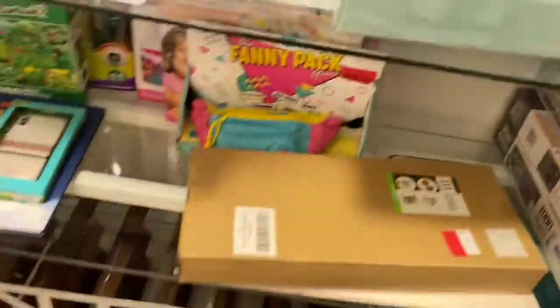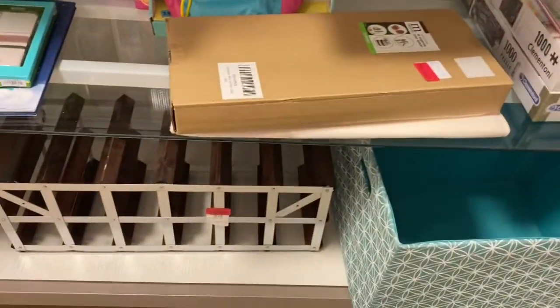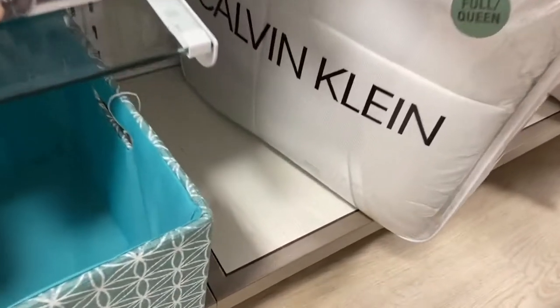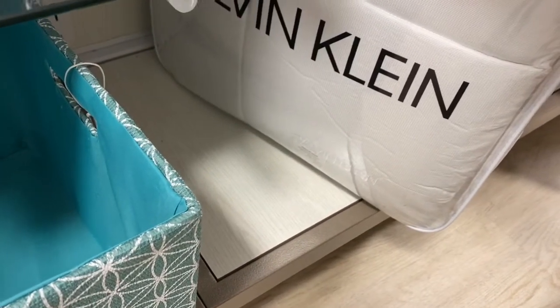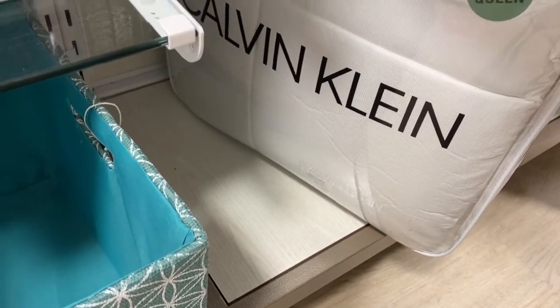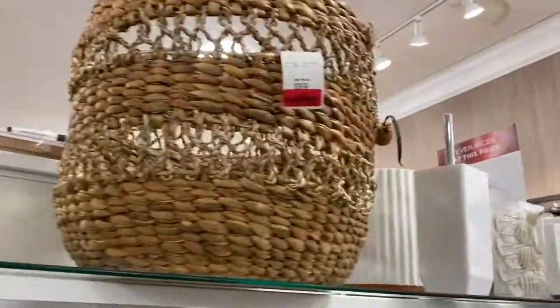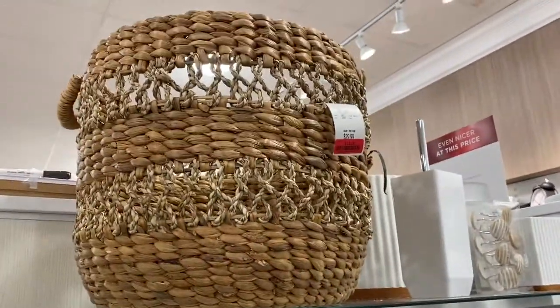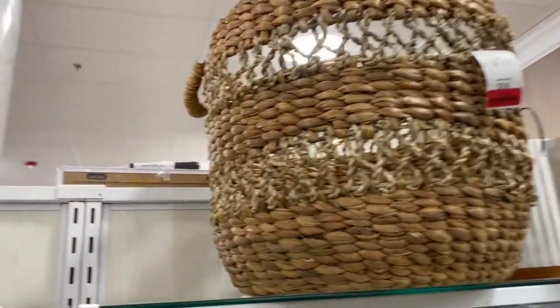Serving spoons. This stuff here looks like it's on clearance. This, I think, I'm going to say it's a wine rack. I think it's a wine rack that was reduced to $9 from $24.99. This Calvin Klein comforter, guys, in that color is $25 reduced. So we are on clearance over here. Some items are on clearance, some items aren't. Look at the size of this basket for $13. That was reduced. I'm loving it, guys.